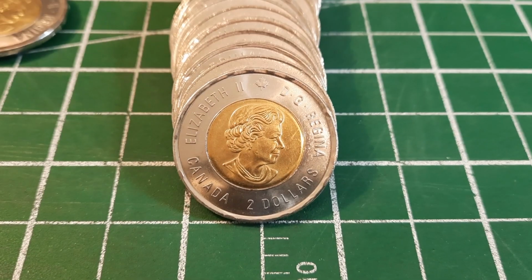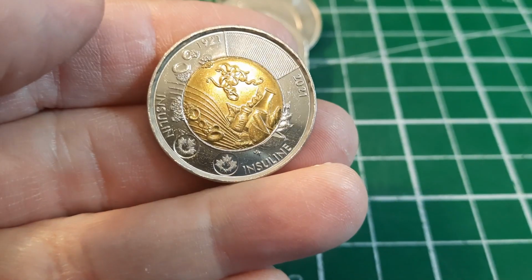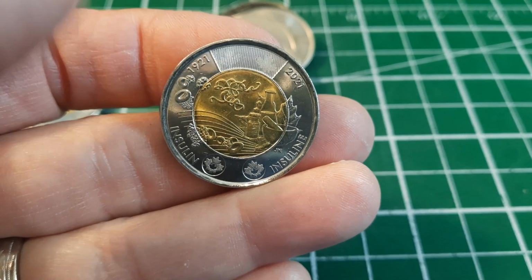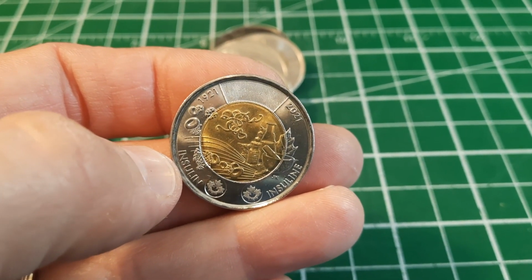Wicked. Roll 16 is going to give us another bright and shiny commemorative. Are we going to find color this time? No, it's the 2021 Insulin, but this is the low mint one. This is a really nice one, minted at just 1 million.